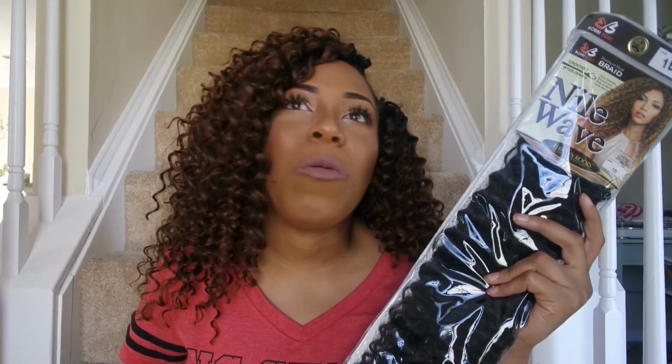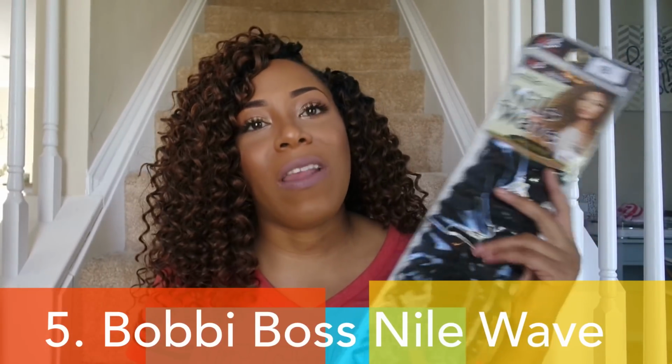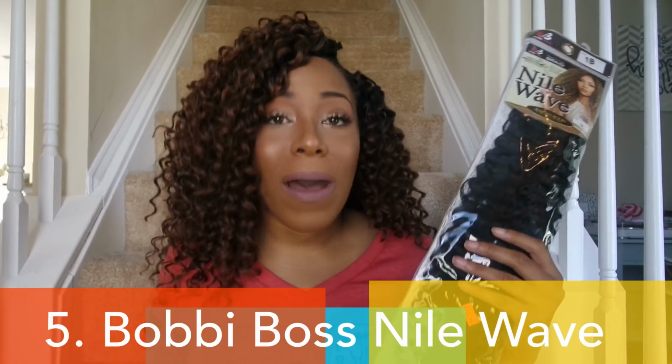My number 5 hair. You guys know I raved about this hair so in depth, but then it was discontinued, so that's why I'm not gonna speak too long on this hair. But it was a hair that I found at a beauty supply store. I was just in a local, not my local beauty supply store, but I was in the cut. I saw a beauty supply store and I was like, let me check this out.